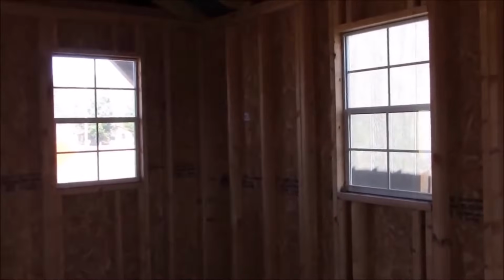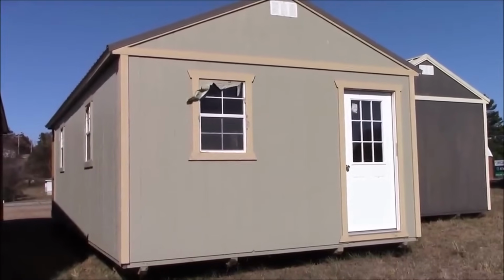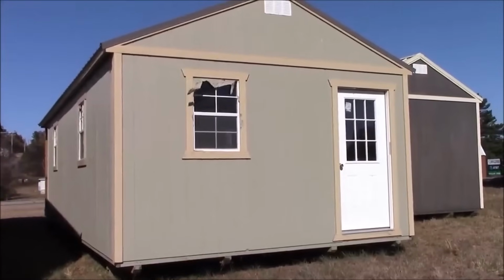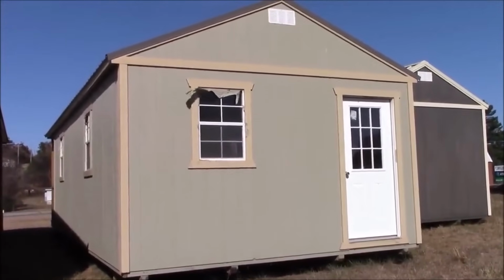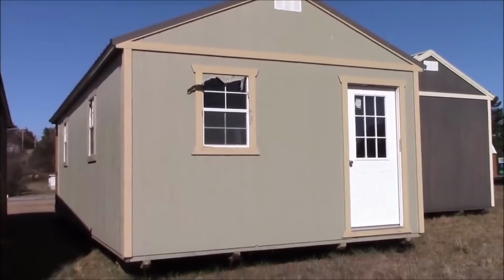Let's go around the back and look at the back door. Okay, here's the back side of it. It's kind of a light olive green color, which, hey, it might match my chickens' eggs one of these days. And then the trim is kind of a brown.